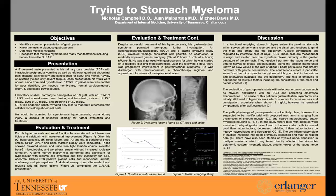Other things that are considered is direct nerve damage by amyloid deposition. So, a pretty interesting case where multiple myeloma and gastroparesis presented at the same time.